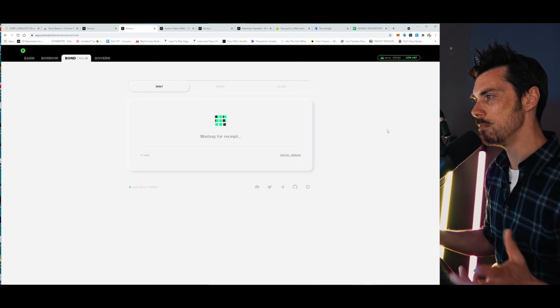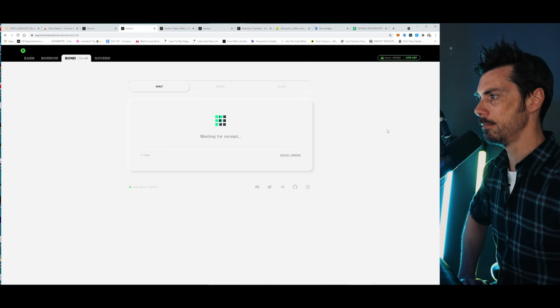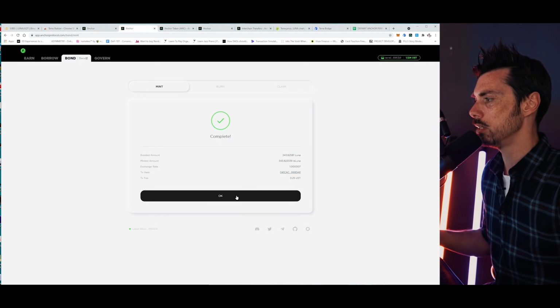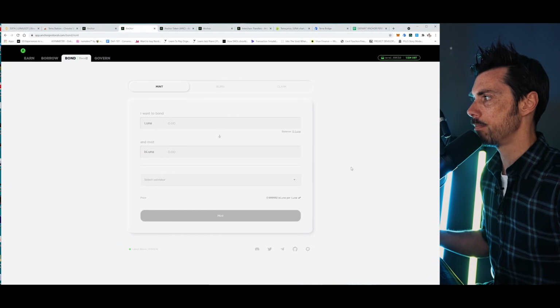So exactly as you would with a MetaMask transaction, it shouldn't take too long to do that. And there we go. So now we have bonded 343 Luna and minted 343 bLuna. There we go. Everything is good.